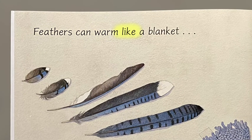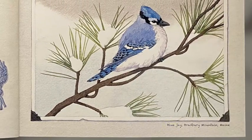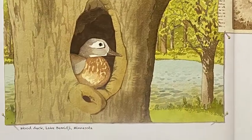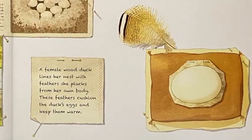Feathers can warm like a blanket. On cold, damp days, a blue jay stays warm by fluffing up its feathers and trapping a layer of warm air next to its skin. Blue jay, Bradbury Mountain, Maine. Or cushion like a pillow. Wood duck, Lake Bemidji, Minnesota. A female wood duck lines her nest with feathers she plucks from her own body. These feathers cushion the duck's eggs and keep them warm.